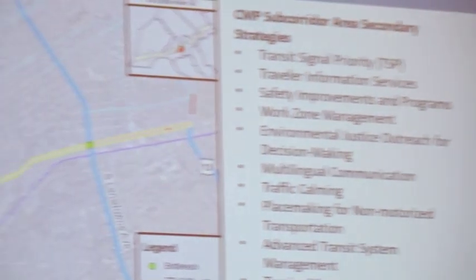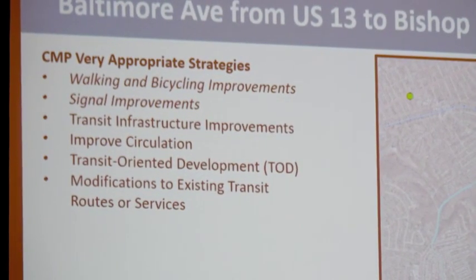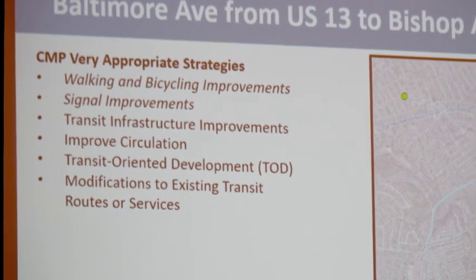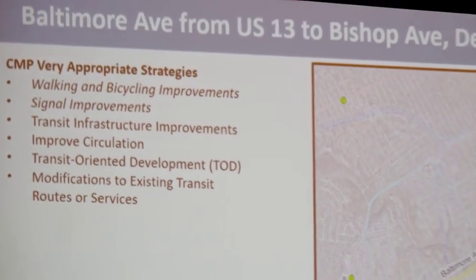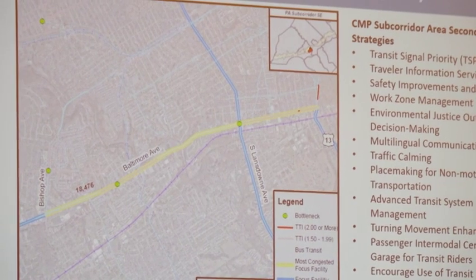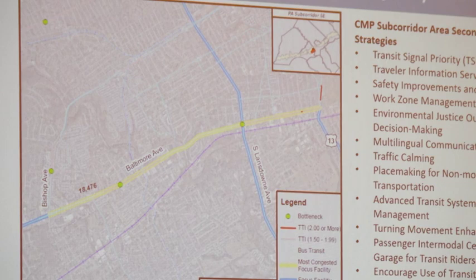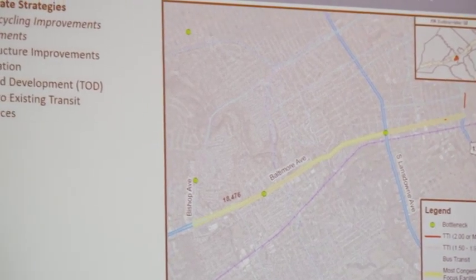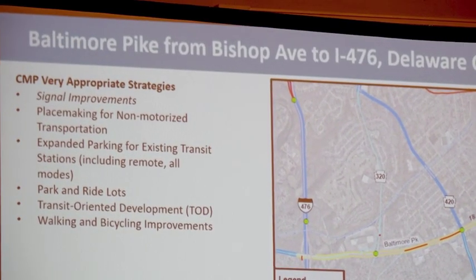The next one here is Baltimore Avenue from US 13 to Bishop Avenue, right? More of an urban corridor: walking and bicycling improvements, signal improvements. We've identified what has been done in the past. Things like transit infrastructure improvements, improved circulation, access management, right? That's kind of what that means. How can we provide better management of the road systems there, TOD, transit-oriented development, and modification of existing transit routes or services.